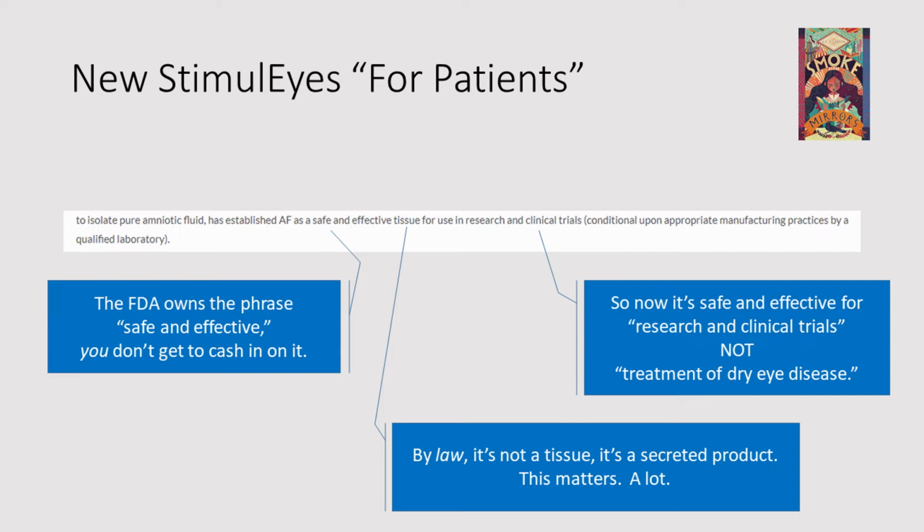Well, a couple of objections to this. First of all, the FDA is in charge of the phrase safe and effective. You don't get to use it whenever you feel like you want to. Also, by law, amniotic fluid is not a tissue. The FDA has a definition for everything, and amniotic fluid is a secreted product, not a tissue, and this matters a lot. Also, no claims about it being safe and effective for the typical dry eye patient who's purchasing this product to treat their dry eye or blepharitis.